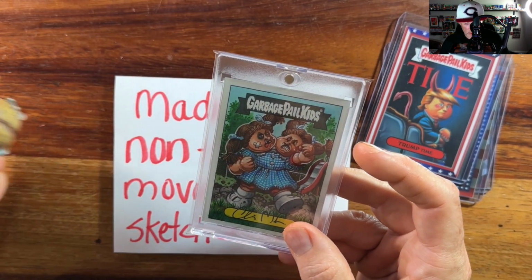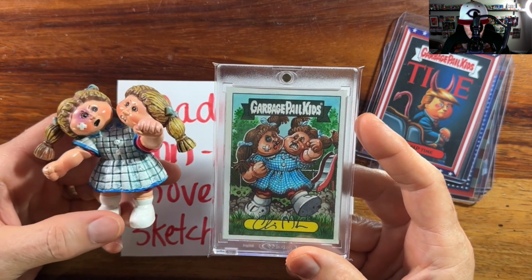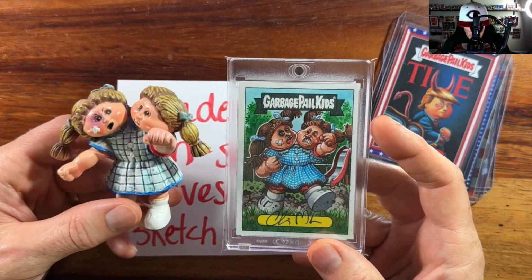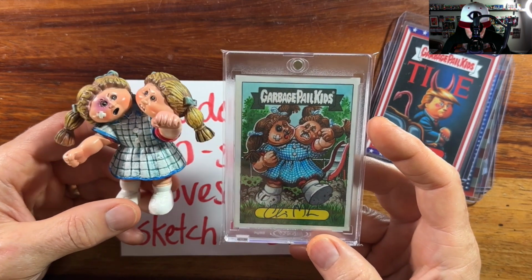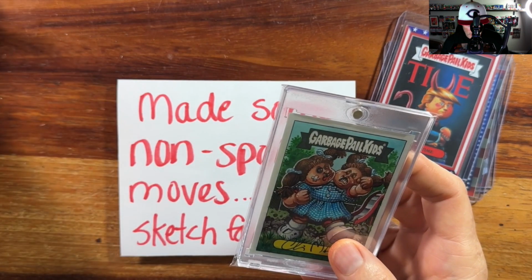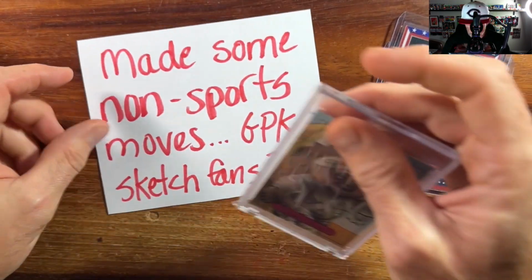Here is, Schizophrenic is this character's name. But here is to give you a sense of how Topps interpreted these Trashy Treasures. Here is an example of this character in a card and in a Trashy Treasure. So pretty cool there.